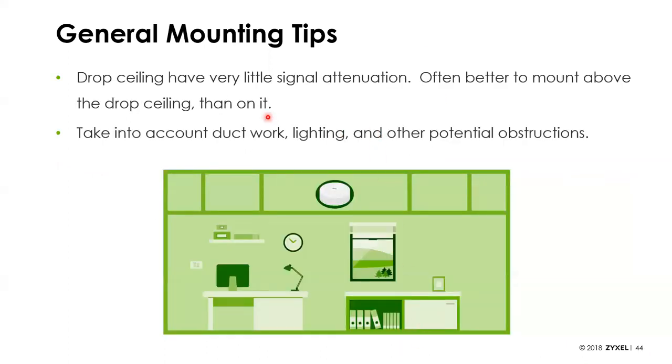So in general, drop ceilings have very little attenuation. So if you've got a customer who says, hey, I don't want you drilling holes in my drop ceiling to run the cables to your access points, if code where you are allows it, simply setting the AP on top of the drop ceiling works, because that drop ceiling isn't going to really degrade that signal much. So laying it on the drop ceiling on that acoustic tile is a great way to put it.